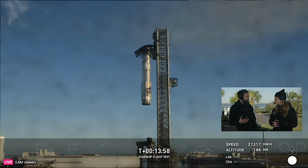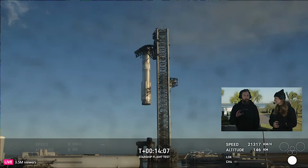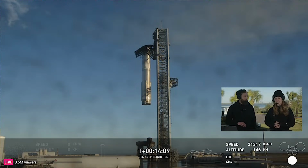Really exciting. We were able to catch the booster today. Obviously, we want to get the ship all the way over to the Indian Ocean. We may not be able to do that at this point, but we'll give you some updates as soon as we hear a little bit more about the ship.